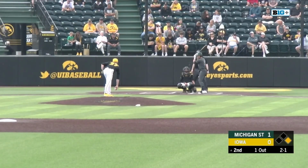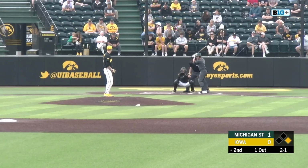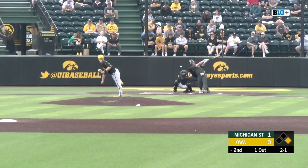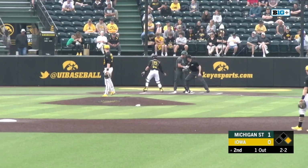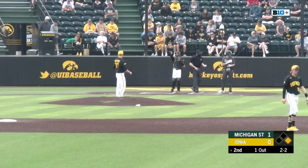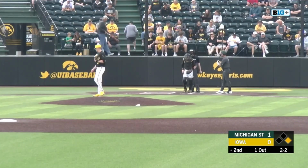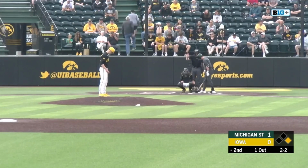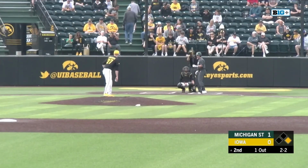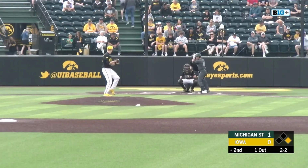Moss tried to frame it back in. Not sure how he didn't swing at that one. Here's the 2-1. Fouled back to the screen. It's 2-2 now. Went back to it and put it in a totally different position. Same breaking ball, and actually really raised the level, elevated it up. Clark wasn't able to get the bat all the way up to it. See what the strikeout pitch is for Ty if he can get one here.